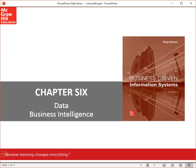Then it goes into section 2, which is business intelligence, supporting decisions with business intelligence, data warehousing, and the power of big data analytics.